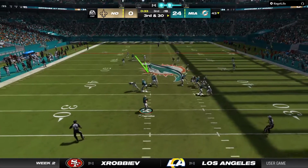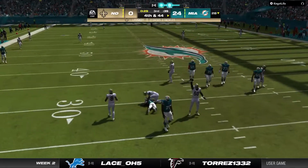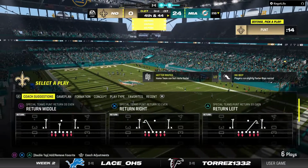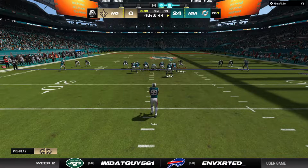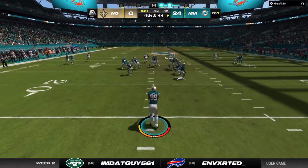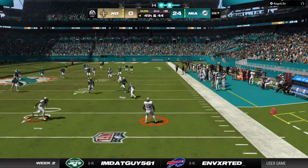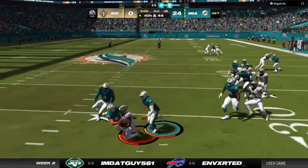Throwing now is Tagovailoa. Oh, the pressure too great, and he goes down once more. Isaiah Foskey. That's now back-to-back sacks, and it brings up 4th down. And just a single punt for him in the loss last week as he sends this one away. Fielded at about the 28.